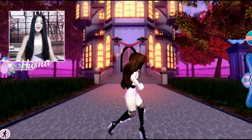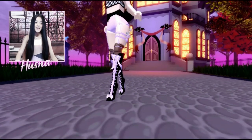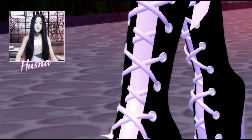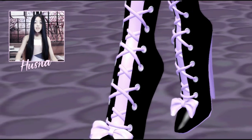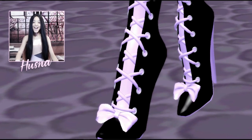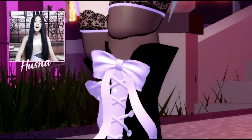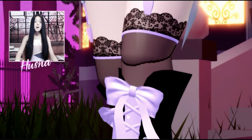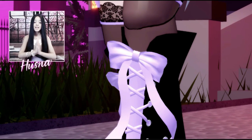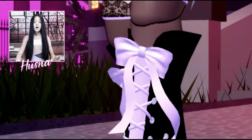Okay, so let's just go ahead and show you all the heels, because I'm mostly not gonna show them. Oh! Girl, damn, she pretty! Okay, let's just go up. Look at the stockings. I love the bows. I love the nets. 10 out of 10 so far with the shoes. The stockings now.